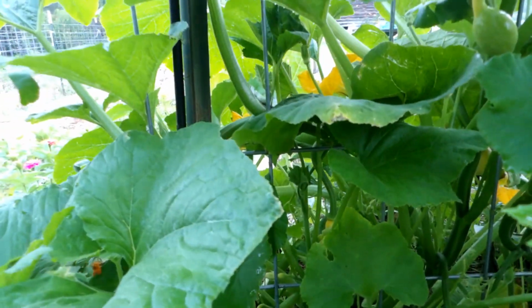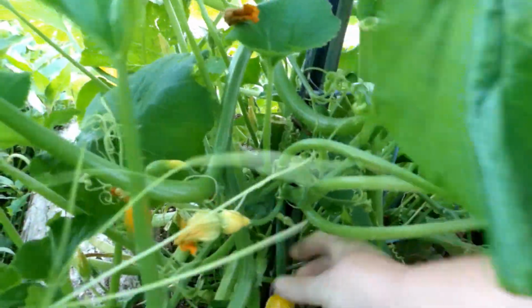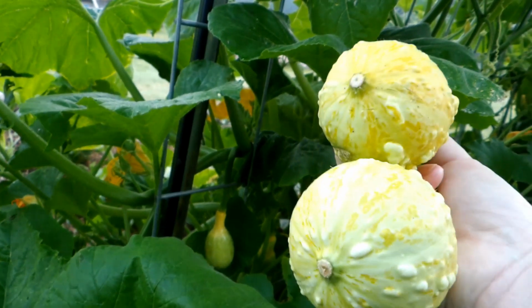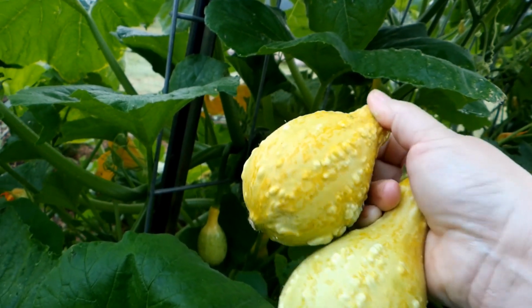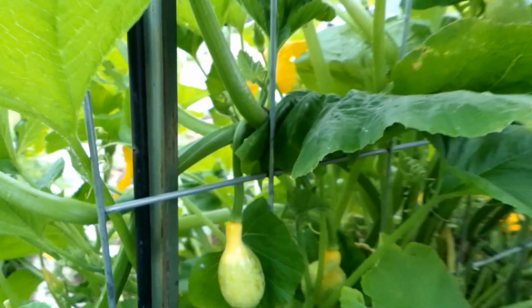Got me a squash in here. You can tell the leaves look about the same. There's the gourd leaves, and here's the squash leaves. You know what? That's not squash. That is a kind of gourd. Look at those bumps on that thing. And I'm looking at these younger ones. It is climbing.